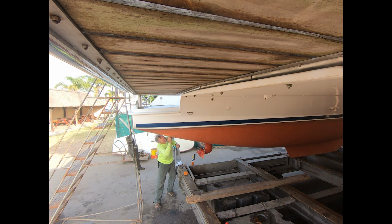Here is John prepping the bearing holder for the rudder. While we waited for the rudder to be ready for reinstallment, we decided to go on an adventure.